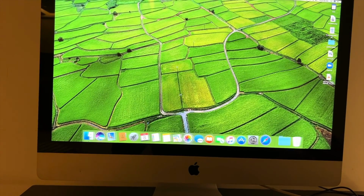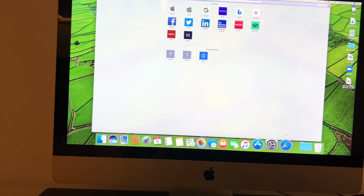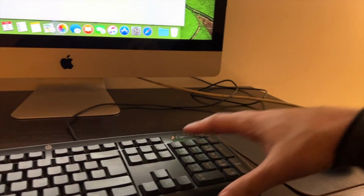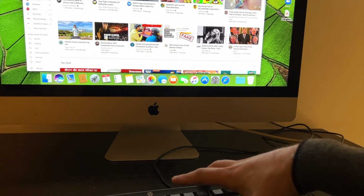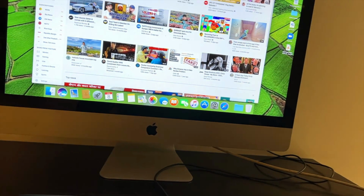Man, let me just browse around. See how quickly Safari just opened up? Let's see how quickly it goes to YouTube. I don't have the original keyboard and mouse because they stopped working. I mean, I have them, but yeah. So I have a simple wired keyboard, and I have this wireless mouse which costs like $500.